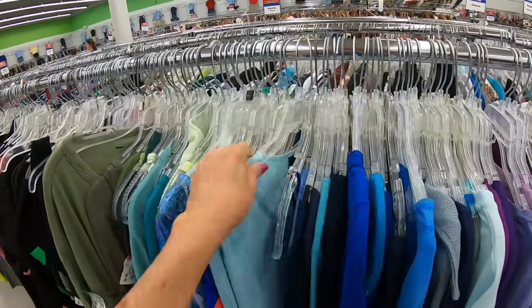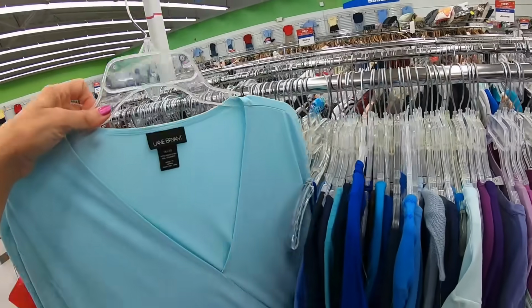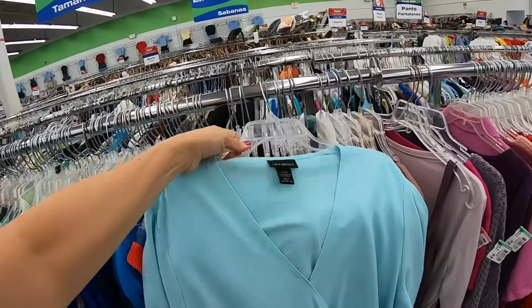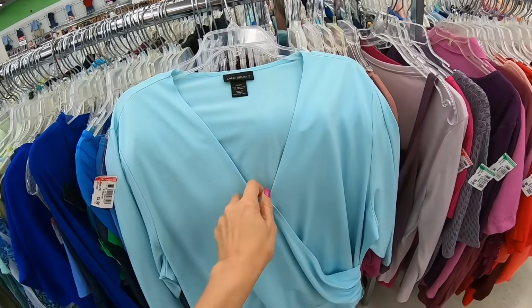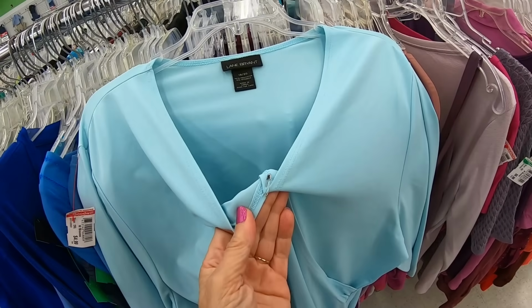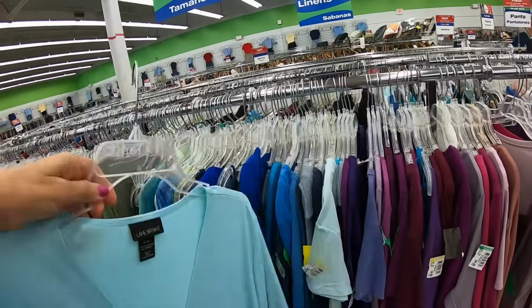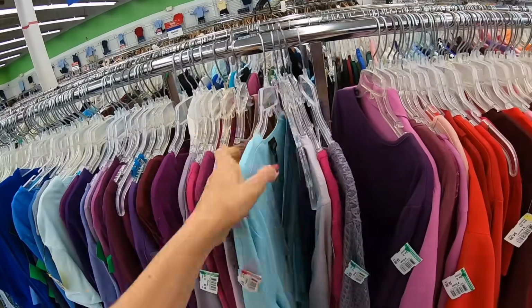Here's another red tag sticking out. Lane Bryant, $18.20. Oh, that's cute. It's like a wrap situation. But you can see what happens with these. Everybody always winds up pinning them. So we're going to leave that one behind. But I think this one would have been $2.50 also.